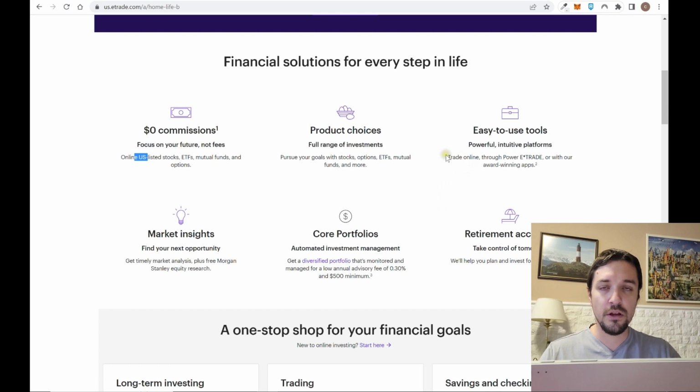But in my opinion, if you compare, for example, E-Trade with Robinhood, Webull or Public.com that we explained in the past, this is more like a traditional broker. It is easy to understand, but not as easy as, for example, Robinhood. You will have different market insights in order for you to have a better understanding of the markets, and also they offer automated investment management.